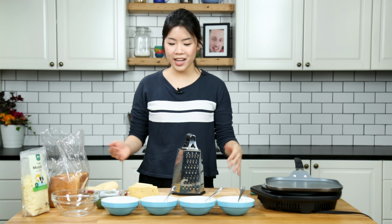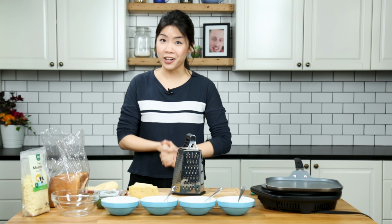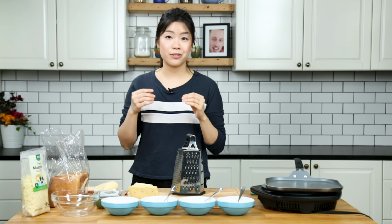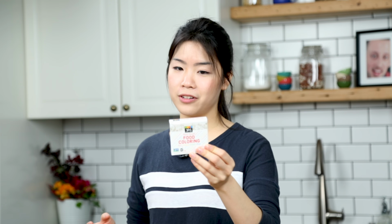I feel like when we think of trendy foods, rainbow foods are usually the first ones we think of, and I've been trying really hard to not do rainbow stuff. It's so easy to just rainbow everything and call it a day. But what's really cool is that the OG rainbow grilled cheese actually came from this store in Hong Kong called Calatos back in 2016. So it's been a few years now. They actually use natural food coloring and natural flavoring in their rainbow grilled cheese. The food coloring I'm gonna be using is this plant-based food coloring that's pretty cool.